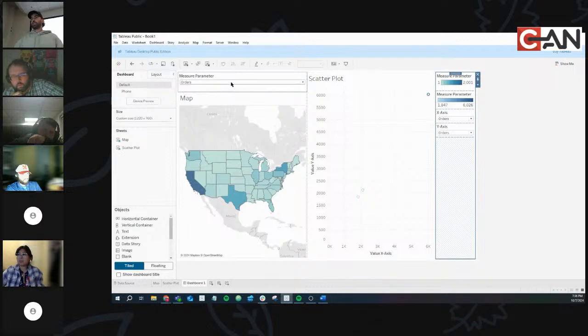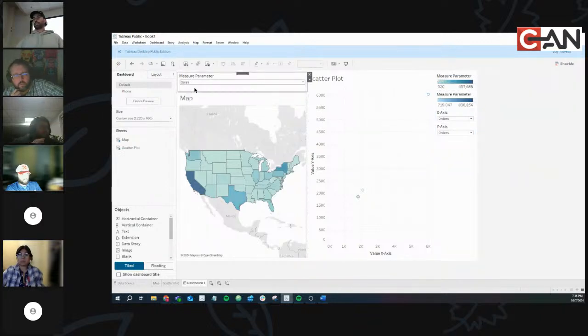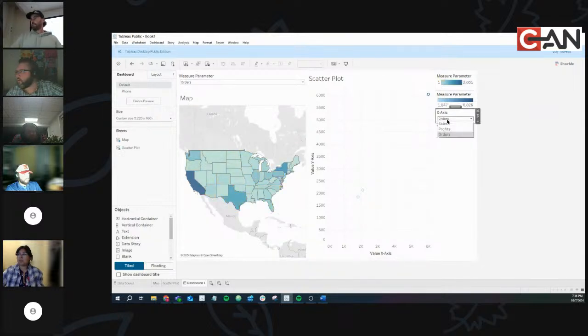So we can change our measure parameter over here. Right now it's on orders. Sales updates the colors on both. Profits updates the colors on both. Orders updates the colors on both. X-axis just updates this. Sales, profits, orders. Y-axis, sales, profits, orders.